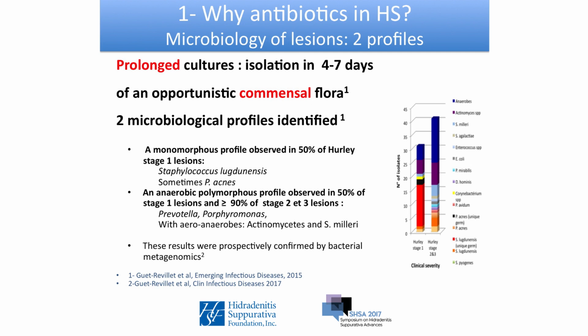Our team could identify 2 microbiological profiles. One is monomorphous, and observed in 50% of early stage 2 lesions. It's mostly Staphylococcus lugdunensis. It's the red bar. And at times it can be P. acnes, and it's the black bar. So that's only half of stage 1 lesions.